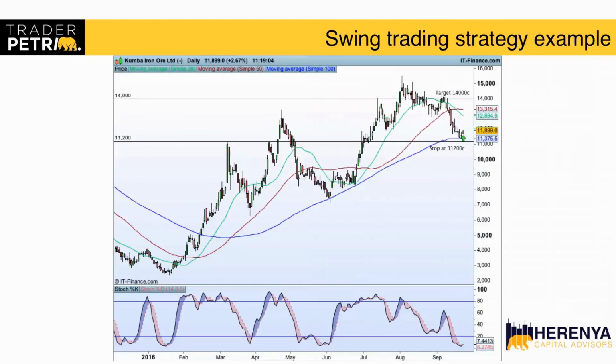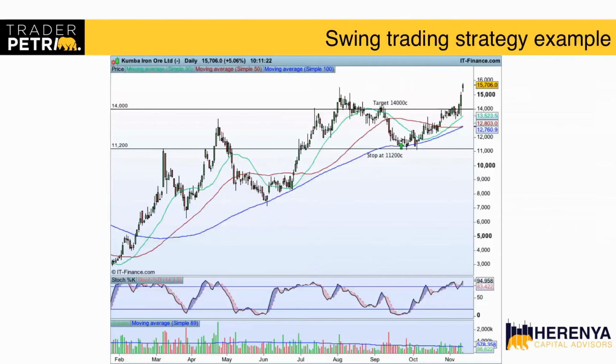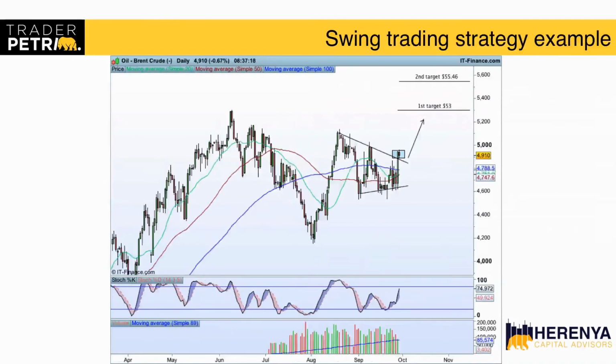This was quite a conservative target. And then, as you can see, that one worked out. This chart was done today. It went even higher. So I was a bit conservative there, but it's a good sort of example.